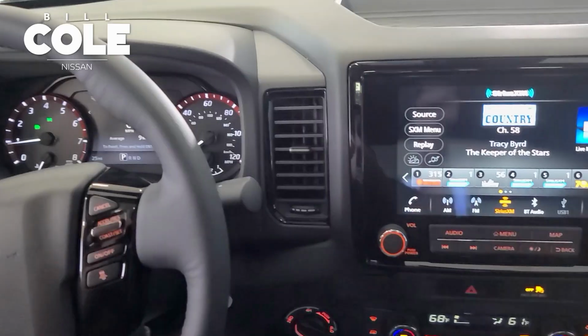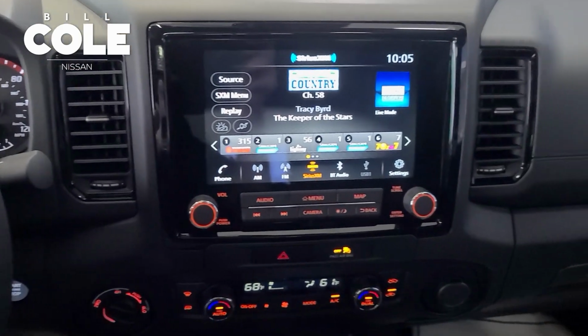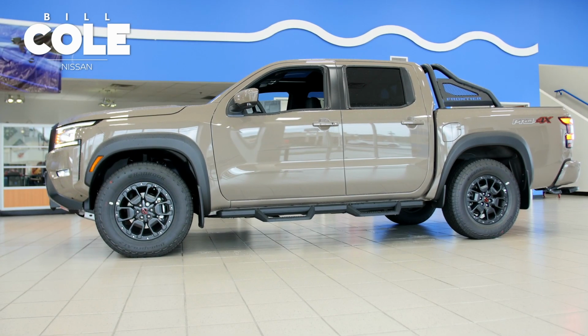So just fully loaded, got everything, the big screen up on front, so you don't have to wear your glasses while you're driving this bad boy. And like I said, it is new for 2022. One of the sweetest colors I think I've seen on an all-terrain vehicle for sure.